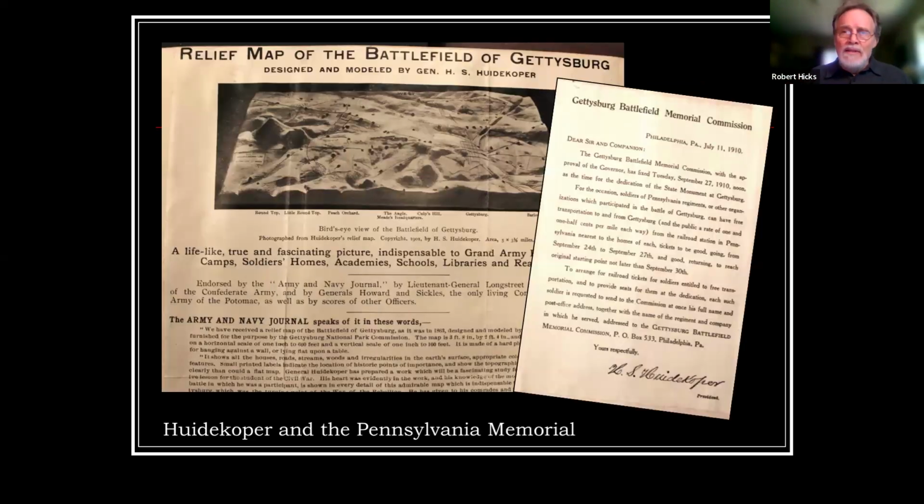Now, Huidekoper's last days are coming, but he is an indefatigable proponent of the Gettysburg message. And if you can't go to Gettysburg, he's going to make Gettysburg go to you. And he creates relief models about 3 feet by 2 feet that he sells through the mail. And here's a photograph of one of them from the pamphlet advertising it. That is a relief map of the whole Gettysburg battlefield area.